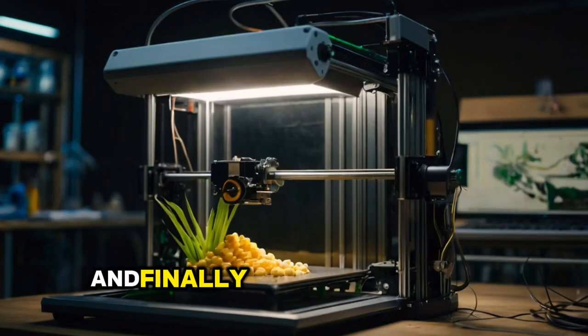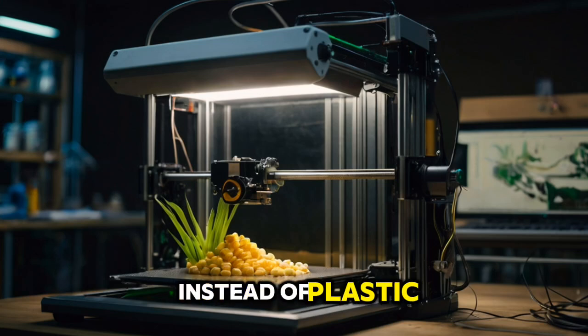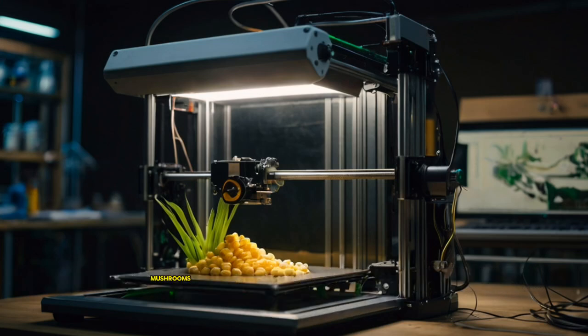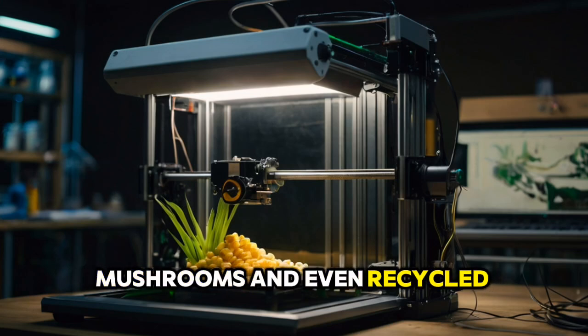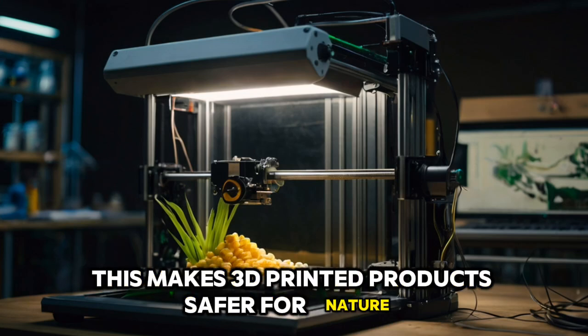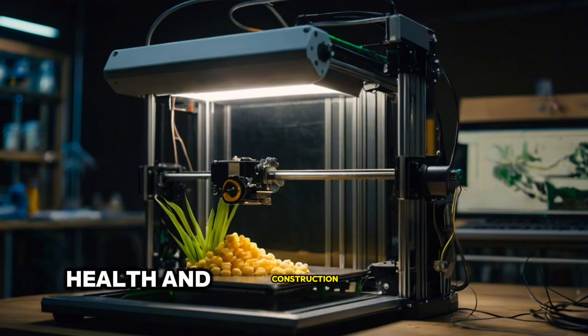And finally, green 3D printing is booming. Instead of plastic, companies are using biodegradable materials like cornstarch, mushrooms, and even recycled ocean plastic. This makes 3D printed products safer for nature and still useful in industries like fashion, health, and construction.